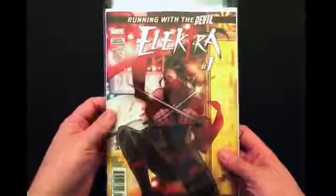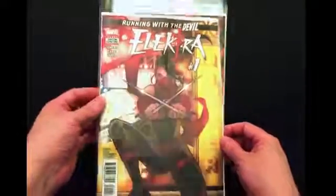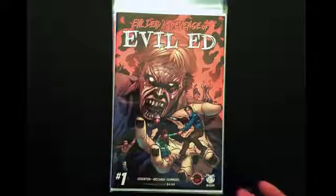They've also got Bullseye and Kingpin, and in the Daredevil thing, it's saying Running with the Devil. So I haven't been reading any of this yet. I don't know how it's all going to tie in, but I'm pretty excited about it. And I like that it's the version of Elektra I know from Netflix now, kind of looking, so that should be cool. I saw this and I thought, how could I not?